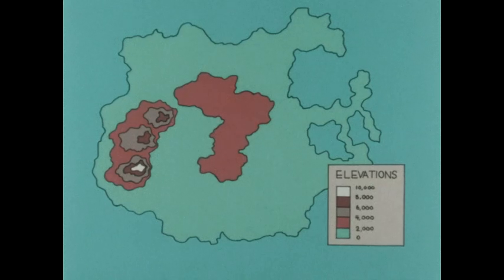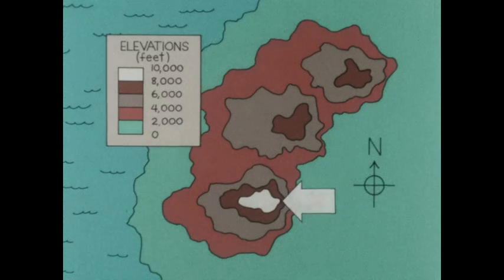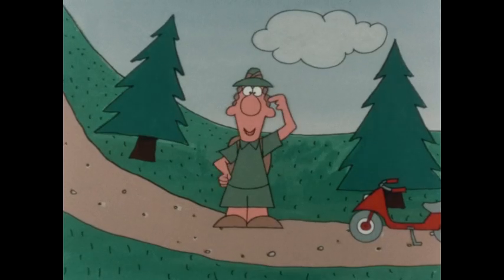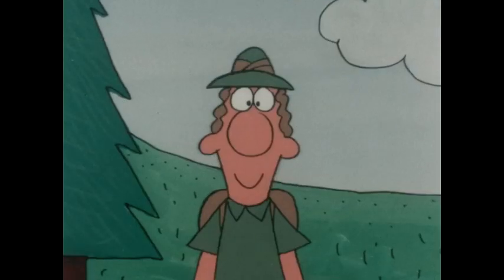Let's go back to the elevation map of just the mountains. Can you tell which mountain is the highest? Let's see. Here's one mountain, here's another, and here's another. But this is the only one with a white area. That's 8,000 to 10,000 feet high. So this one has to be the highest. And that's the one I'm next to now. Exactly right. Great. Finally, I know which mountain to climb. Now I can get started climbing it.